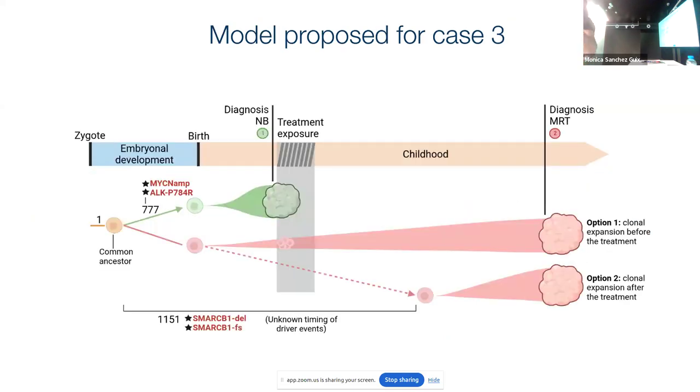So just to give you this overview, in principle, these two tumors have independent lineages, have their own driver events, they have nothing in common. We don't know when the clonal expansion of the second tumor happened. This mystery of this rhabdoid tumor not having platinum mutations, we don't understand why this is the case. Where was that cell when the patient was treated? That's still a mystery.